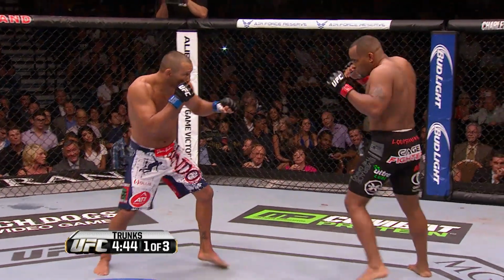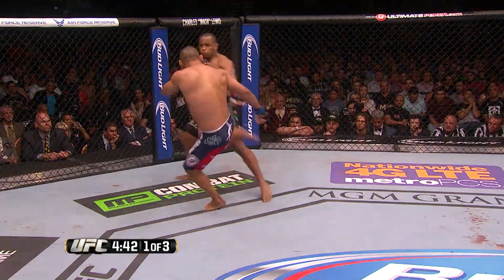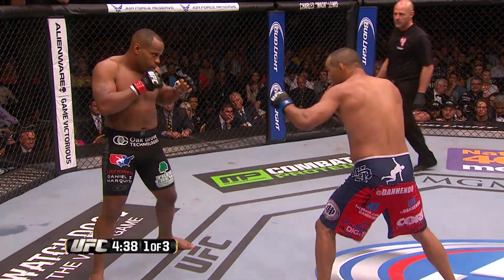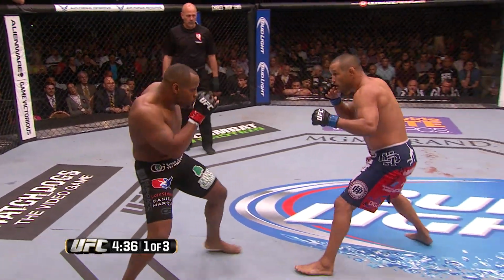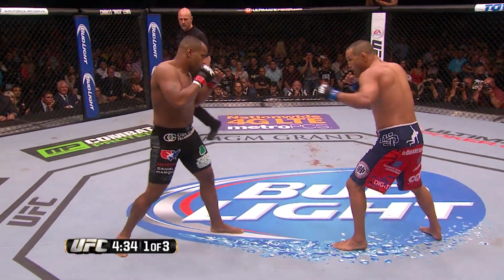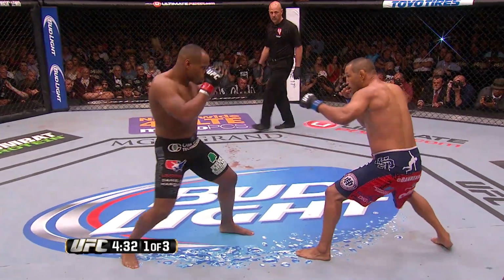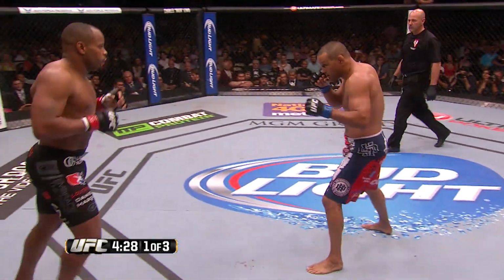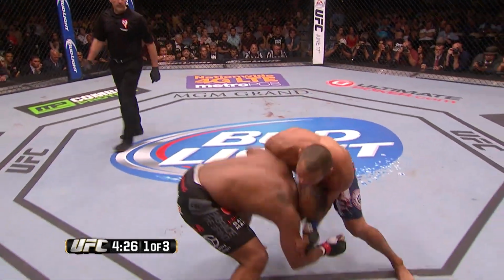You could see by the stance of Cormier that he was going to start throwing some kicks. Seemed to have a bit of an upright stance, and that's one of the differences between their styles. Cormier throws a lot of hand techniques, but he'll throw high kicks.